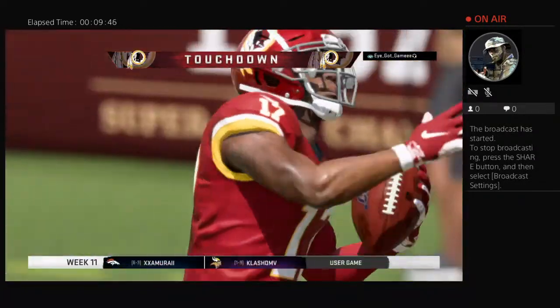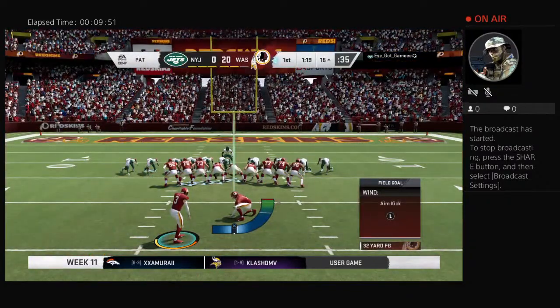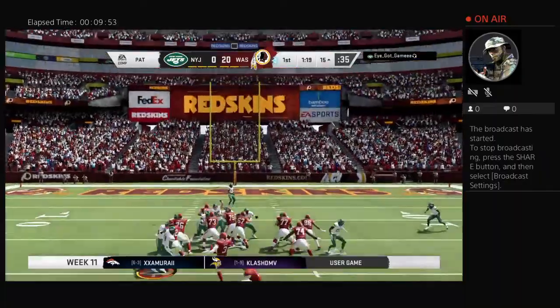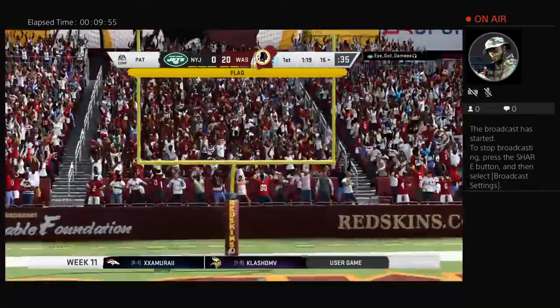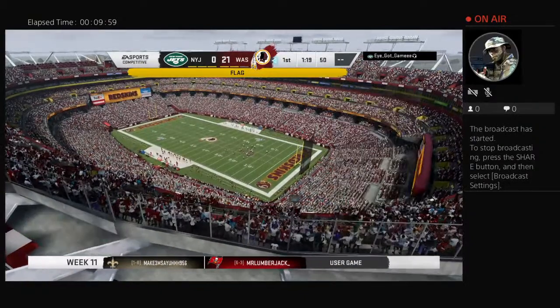Touchdown, Washington. Terry McLaurin hitting double digits with his 10th touchdown of the season. And the Redskins are able to stretch the lead out further. And his kick is good, and flags fly as well.